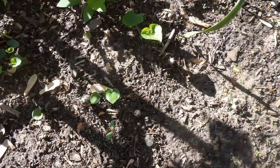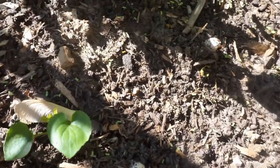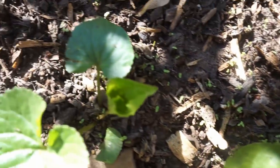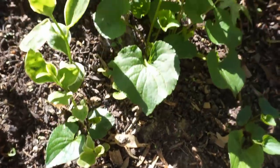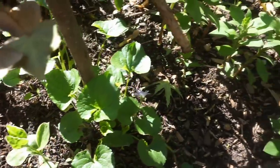If you watched the last video, you may remember that I sprinkled quite a bit of seed. And if you get down very, very closely, that was about 10 or 11 days ago. And if you look carefully, you can see that a lot of the flower seed is sprouting. Of course, we also have these persistent violets coming up. But as I've mentioned before, I don't mind the violets. They make a nice, pretty ground cover. And they just basically don't interfere with the other plants.